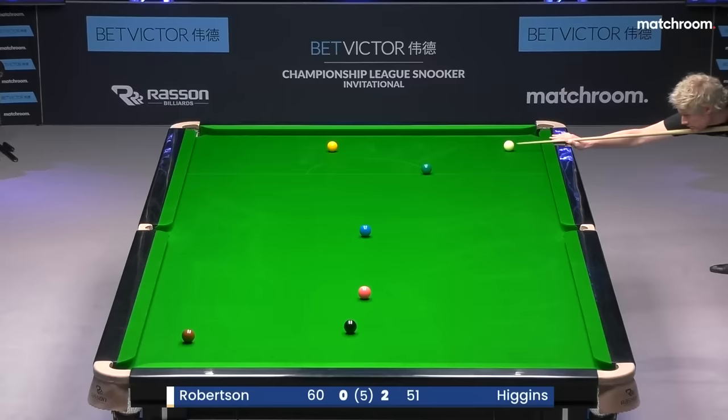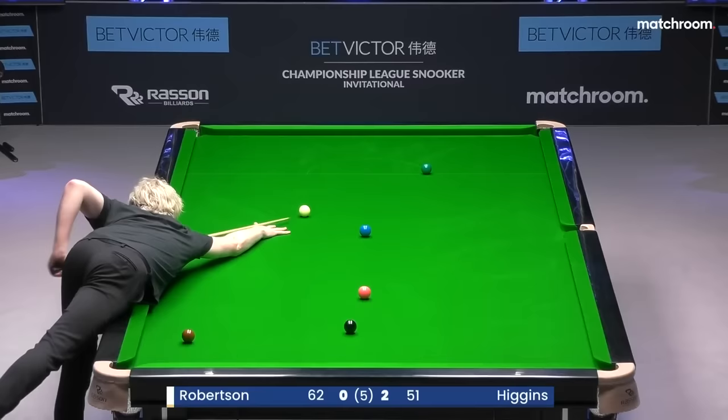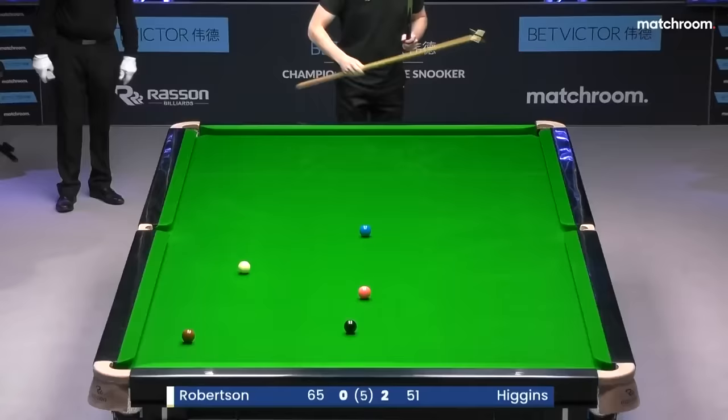And should be a frame winner. Yeah, John, I'm sure he'll be thinking maybe he should have gone for the pink now. He's lost the frame anyway. So with the disappearance of the green, Robertson is 14 ahead. Higgins knows the Australian still needs brown and blue.